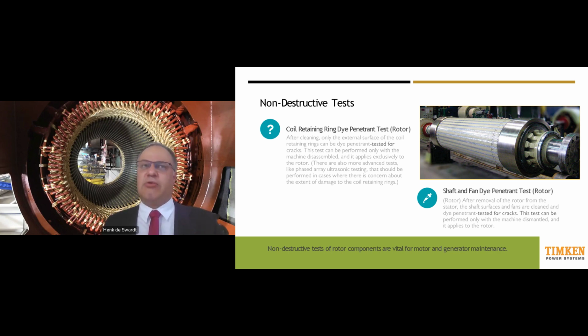Another test that you do, shaft and fan dye penetrant testing. That is to check that there are no cracks in the fans and the shafts. This can be done to any accessible part of the rotor, even if the rotor is inside of the core.